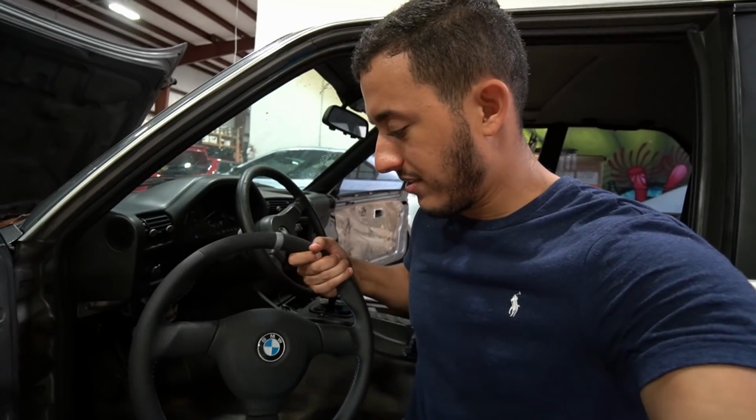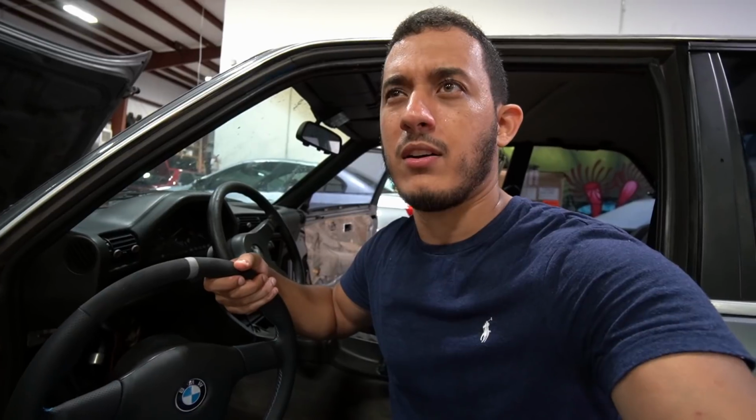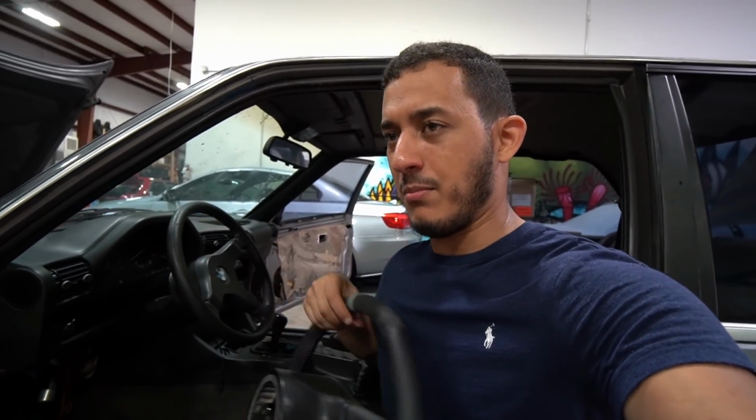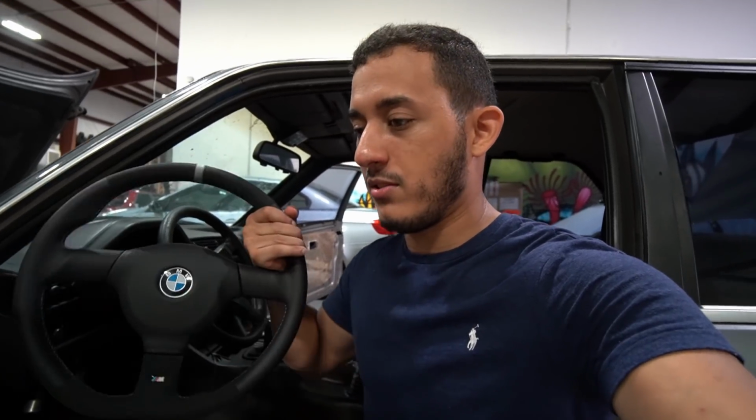And just so you guys know, this one does not have an airbag. Most E30s, I think 90 and older, didn't come with airbags. I think it was later on in 91 is when they introduced the airbags, and that was something to do with the law. So just know that if you do have a newer model E30 that came with an airbag, and you get one of these custom ones, you're probably not gonna get the airbag installed.